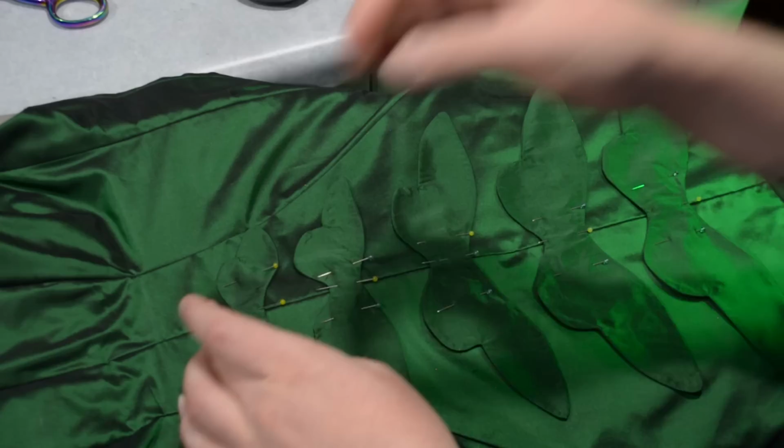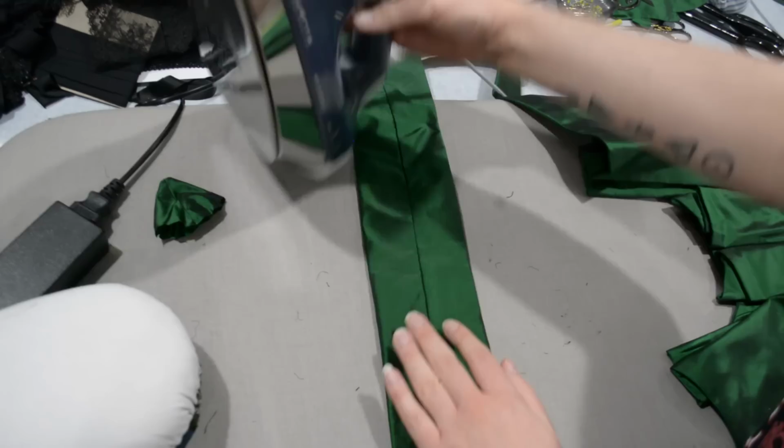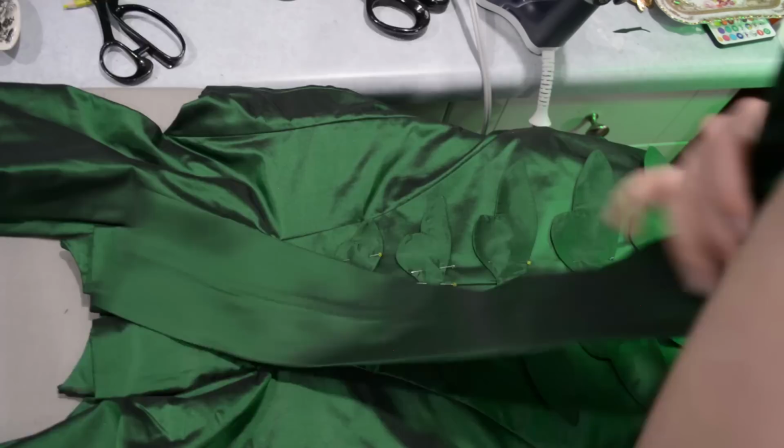By the way, I'm not measuring it because if it turned out a little bit organic and asymmetric, I wasn't going to be too fussed about it because this is the most symmetrical part of this costume so far, because the rest of this costume's design is very asymmetric. So if this came out looking a little bit more naturalistic, I didn't mind.